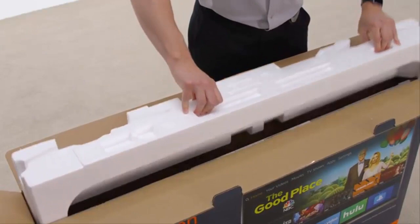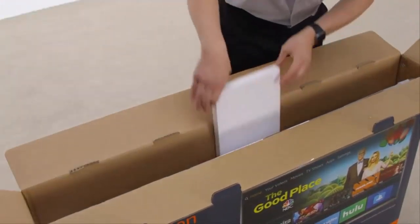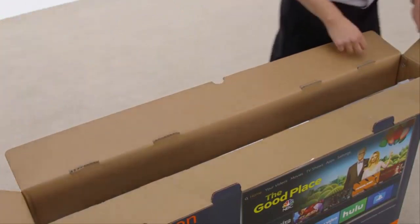Smart but simple in every way. Just plug it in, connect to Wi-Fi, and enjoy. Toshiba 4K UHD Smart TV.